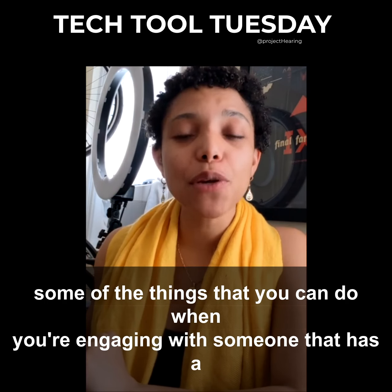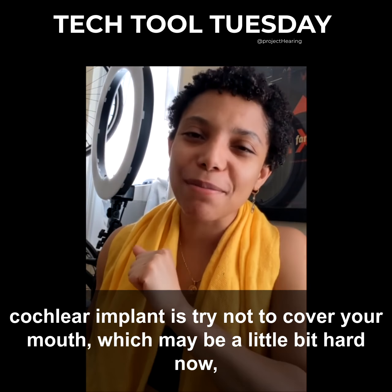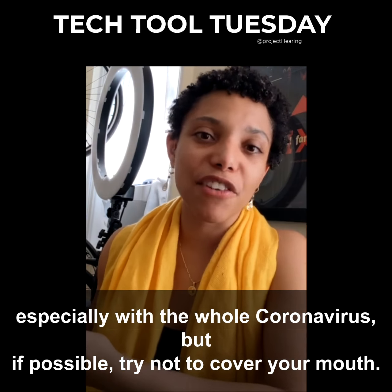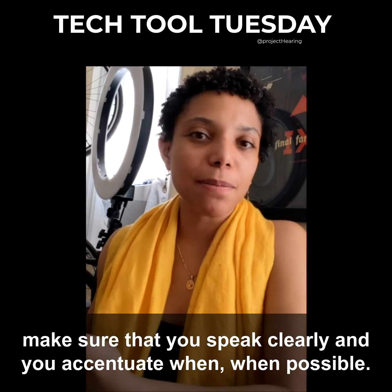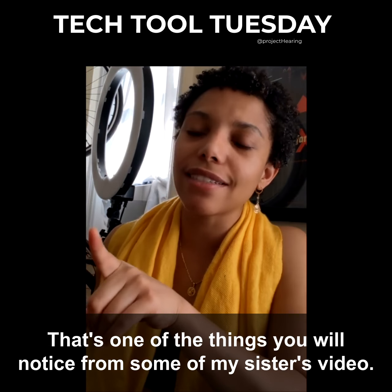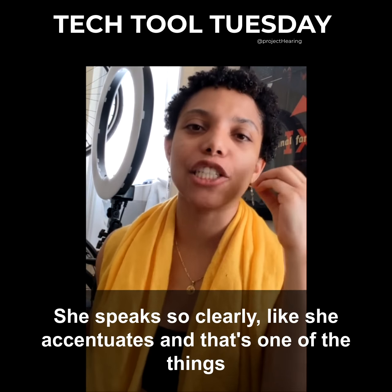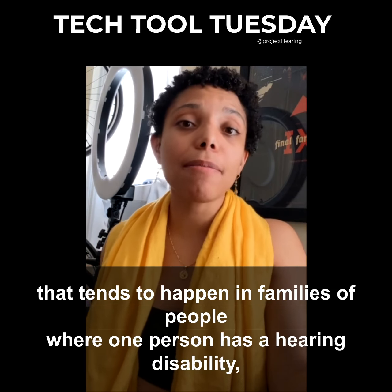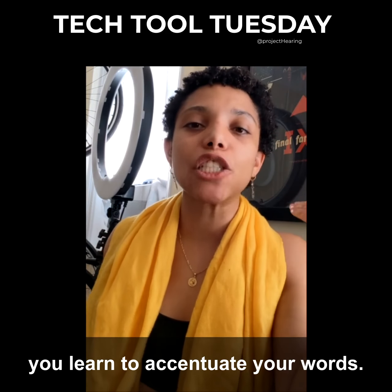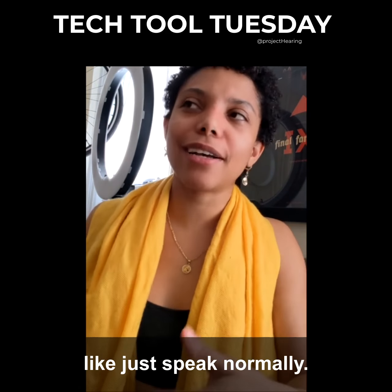Some of the things you can do when engaging with someone who has a cochlear implant is try not to cover your mouth, which may be a little hard now, especially with the coronavirus. But if possible, try not to cover your mouth. Make sure that you speak clearly and accentuate when possible. You will notice that in some of my sister's videos. She speaks so clearly, like she accentuates, and that tends to happen in families where one person has a hearing disability. You learn to accentuate your words. But don't be excessive. Just speak normally.